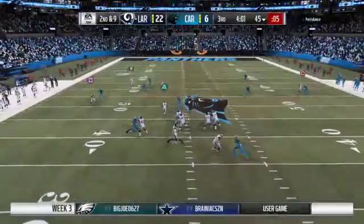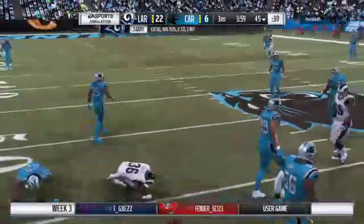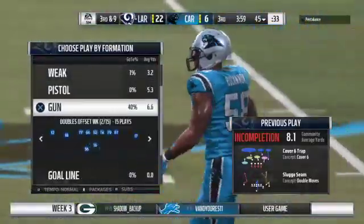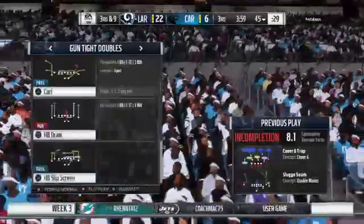On second down, here's Goff. And incomplete there. A nice hit. Jars the ball free and brings up 3rd down. Didn't have a receiver open downfield, and as it turned out, couldn't even find his outlet man because of the coverage. It was way too tight, unable to find anyone open.